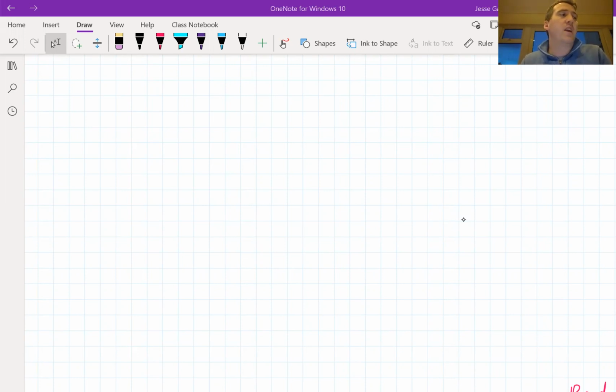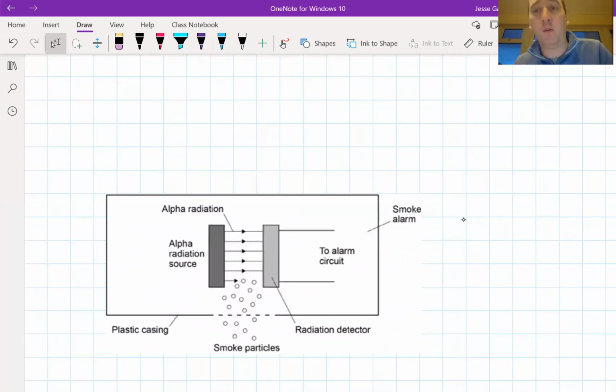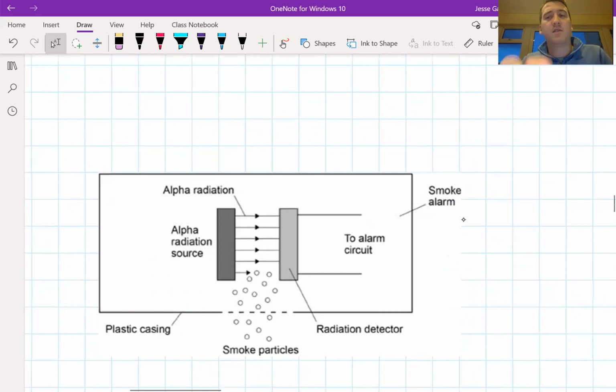But there are also many other applications of radioactivity, and we're going to take a look at a few of them now. Some really clever things that people have come up with. One of them is the simple fire alarm. Now, we might think it's simple, but it's far from simple, really. There's a very simple idea made clever, if you like.